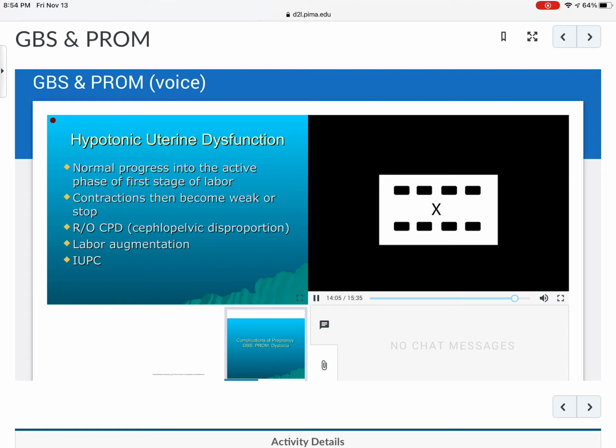Hypotonic uterine dysfunction is when somebody comes into labor, they're making progress, and then around 5 centimeters, all of a sudden their contractions become weak or they may even stop. Sometimes this may be a sign that the baby's head is too big for the pelvis, which is CPD, cephalopelvic disproportion, and that just means the baby's head is too big for the birth canal. But also sometimes maybe we just need to get the mom moving to augment the labor, get her up in an upright position, or maybe augment her with some Pitocin.